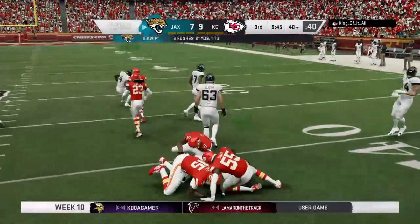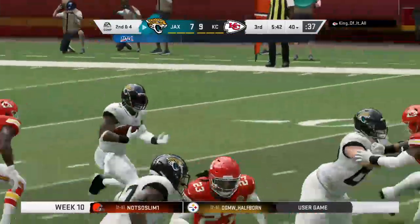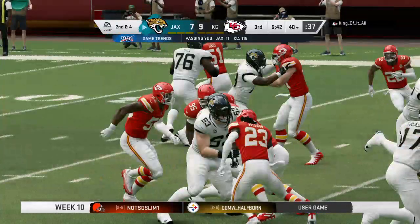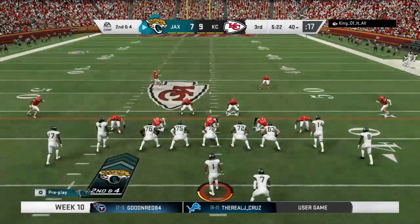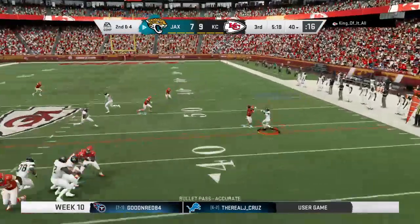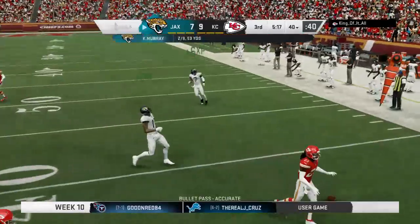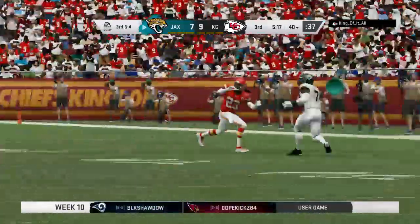A bit of an opening there on the first down run as they get this forward for about 6 yards. It's a 6-yard pickup, and it gets them to 2nd and 4. From the 40 now on second down. Murray, incomplete. That was Dante Jackson, the one who got a hand in to knock it away.